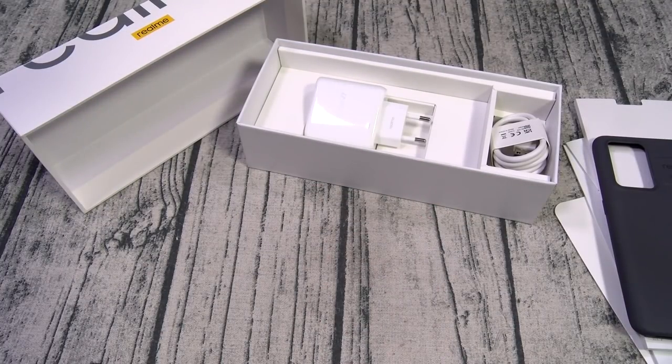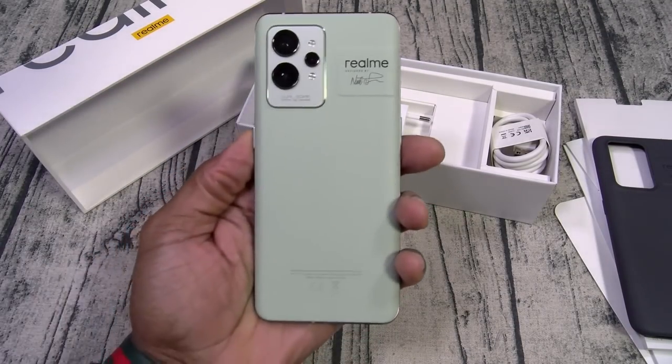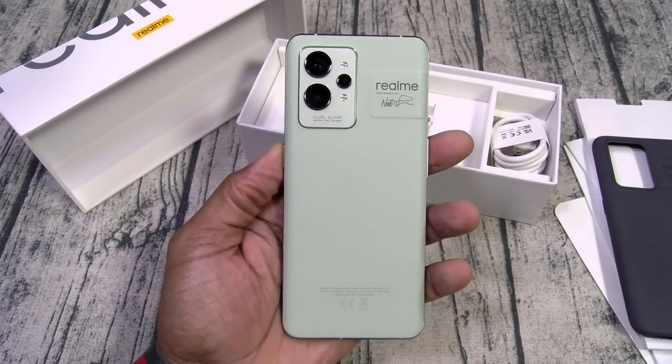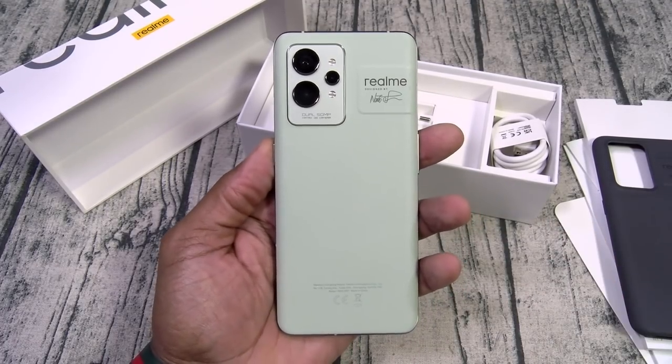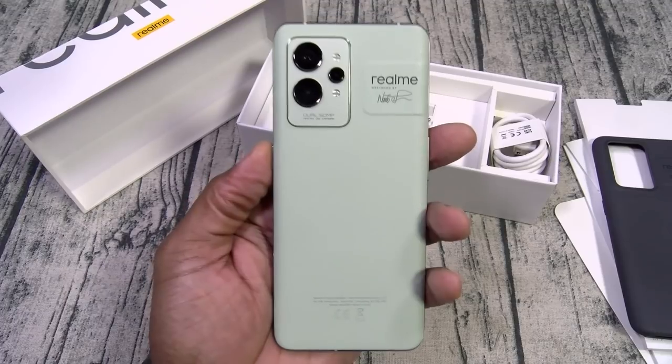Matter of fact, let me do the smell test on this one. Definitely smells like savings. You're really not going to find a quad HD display on an Android phone for $600. This is kind of crazy.